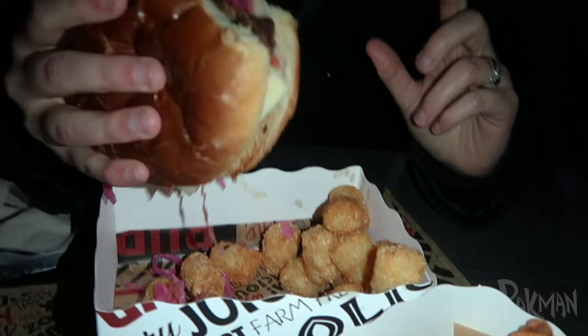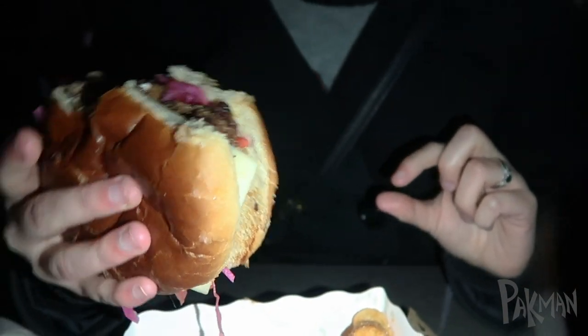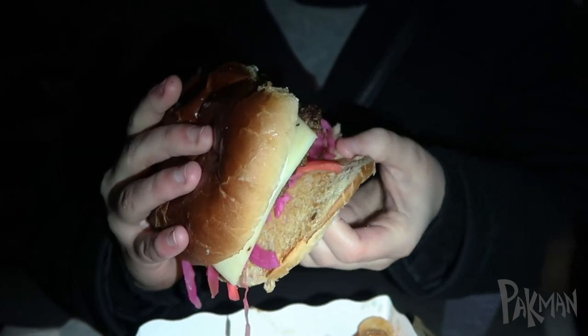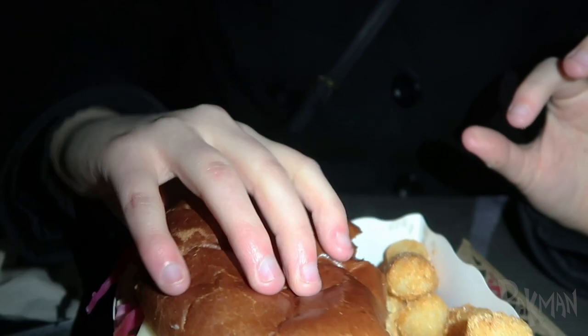So I think it had pepper jack cheese and a slaw and then some sort of yuzu sauce, but it's pretty good. Can you try it? What do you think? Not too bad. I've actually had Wild Burger here. As you know, we always get chicken tenders. It's a pretty damn good burger.